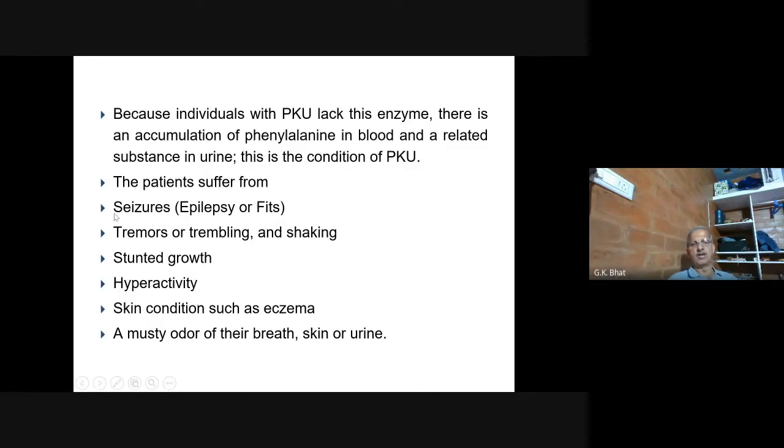The patient suffers from seizures, epilepsy, or fits. Have you heard about epilepsy or fits? The person all of a sudden loses consciousness and starts jerking movements. That is what is called seizures. Profusely salivates, starts rolling on the ground. For a few minutes he will be doing like that. Later, after about 5 to 10 minutes, he straightens the limbs, and all of a sudden he wakes up, looks around, comes to normal. But what he has done for the last 10 minutes, he will not be knowing anything. During this seizure or epilepsy, thousands of neurons get lost.